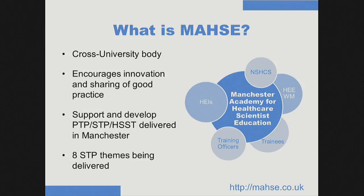We encourage the sharing of good practice, we encourage innovation in education across the 3 universities that are primarily involved in MAHSE and our affiliate partners. We support and develop students who are on the practitioner training programme, the scientist training programme, and also on the next stage of the career pathway, the higher specialist scientist training programme.